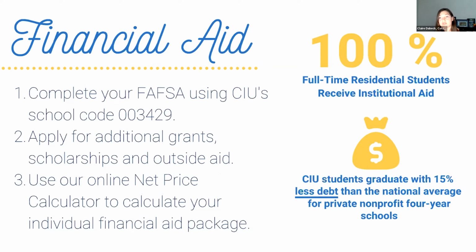And so for transfer students, that ranges from $2,000 to $8,000, and it's called a merit scholarship that is based off of the GPA that you're coming to CIU with, and that would be cumulative if you have been to multiple colleges. And CIU students graduate with 15% less debt than the national average for private nonprofit four-year schools.